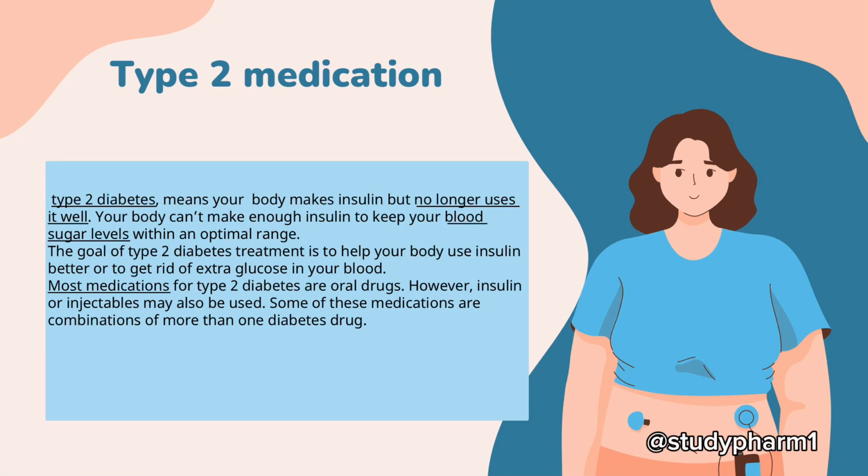Type 2 diabetes means your body makes insulin but no longer uses it well. Your body can't make enough insulin to keep your blood sugar levels within an optimal range. The goal of type 2 diabetes treatment is to help your body use insulin better or to get rid of extra glucose in your blood.